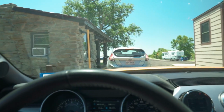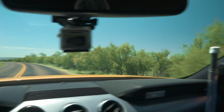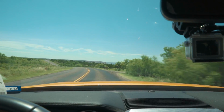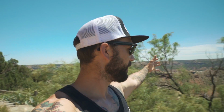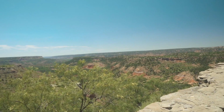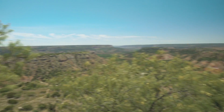We have arrived at our destination. So guys, this is Palo Canyon. It's about 20-25 miles outside of Amarillo towards Canyon. Pretty crazy that something this massive is actually in Amarillo, Texas. You would have never known.